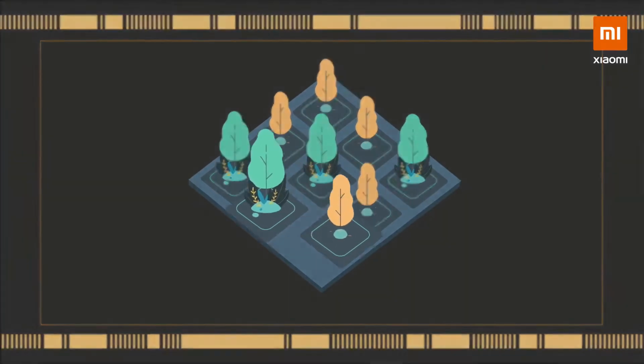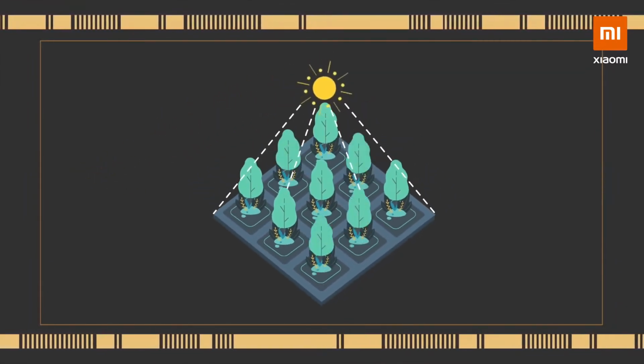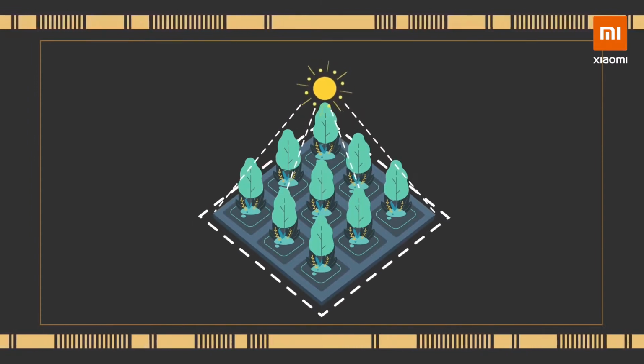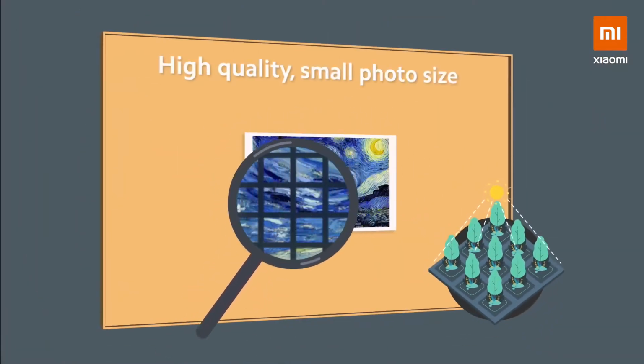The quality of the wood from the trees represents the quality of the photo. Under the same light conditions, some trees can produce high-quality wood. The total amount of wood is not high. This is due to the limited size of the forest. This translates to a high-quality, small photo.